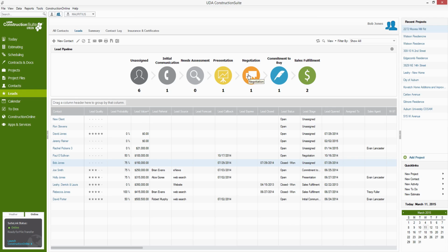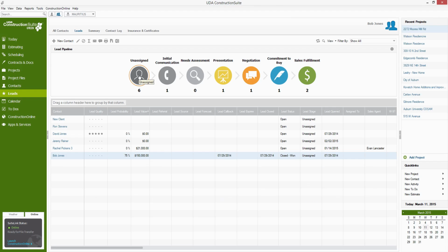And again, you can see exactly who's not been assigned. So you've got, in this case, 6 or so people who are waiting for a sales agent perhaps, or the next step in that process. So it gives you a chance again to create all of those and manage that information.